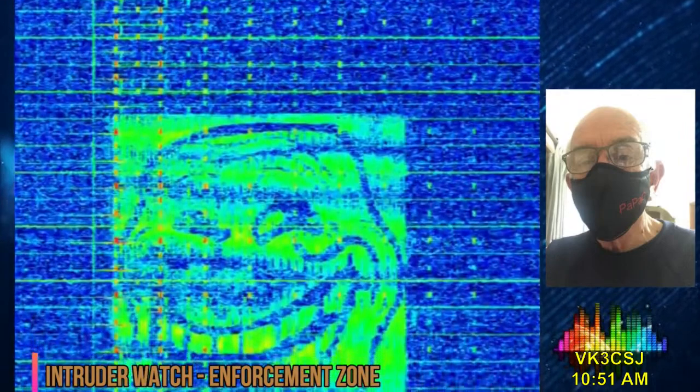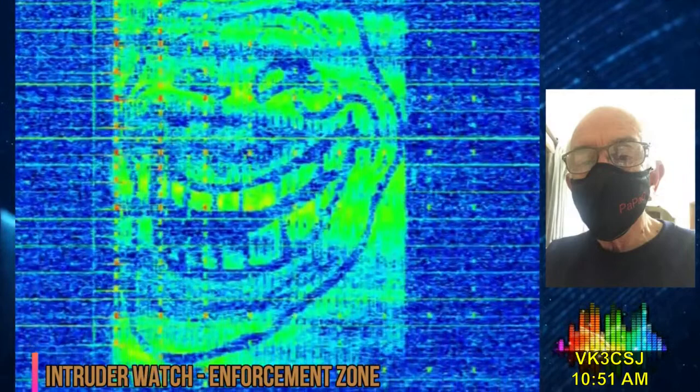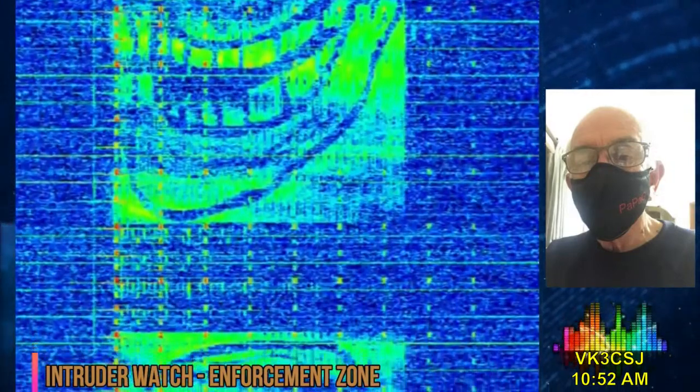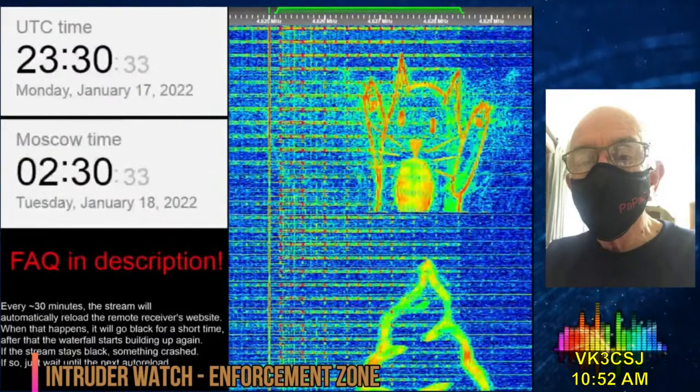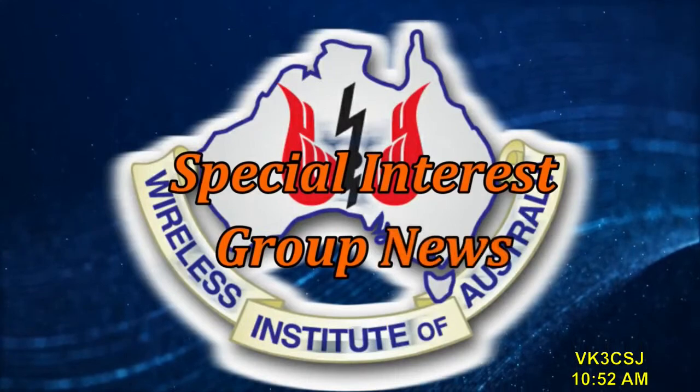Since the broadcast is public, pirates are able to use their software-defined radios, their SDR transmitters, to effectively flood the frequency with noise and memes. While many number stations have become obsolete or redundant, several broadcasts remain on the air, much to the fascination of amateur radio hobbyists. Now, special interest group news with Bruce, VK3FFF.